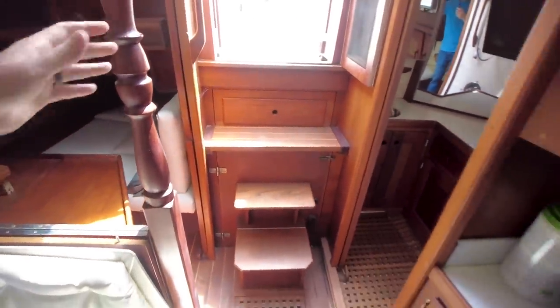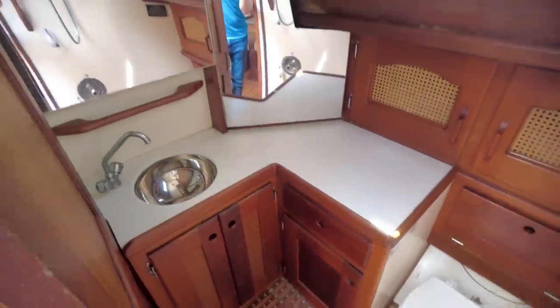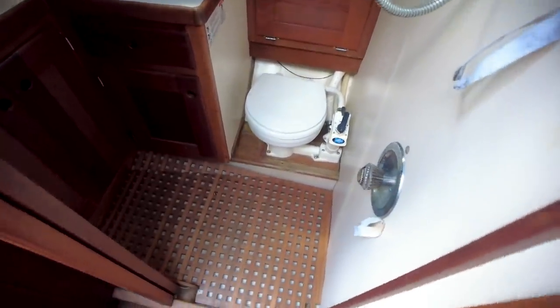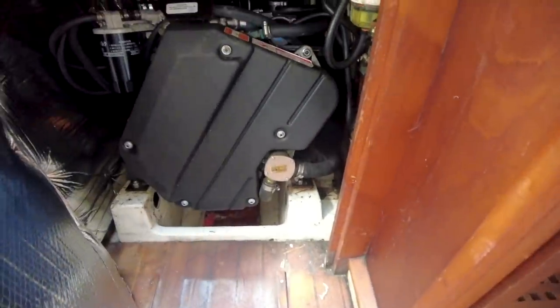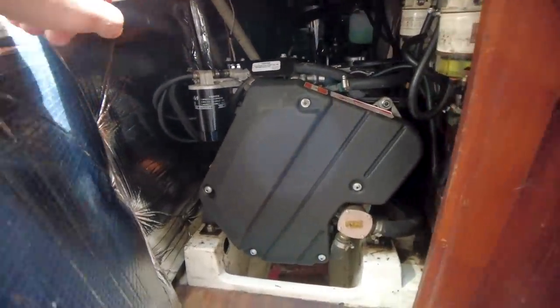And then going aft, we've got the main head. It is just aft of the galley here. All in pretty good shape. It is a wet head. Storage behind the head there. Got our companionway stairs here. Lots of little cubbies for storage, and then engine access down here. And there's also access panels that open on the sides as well.